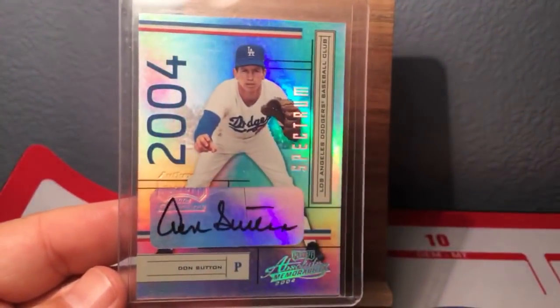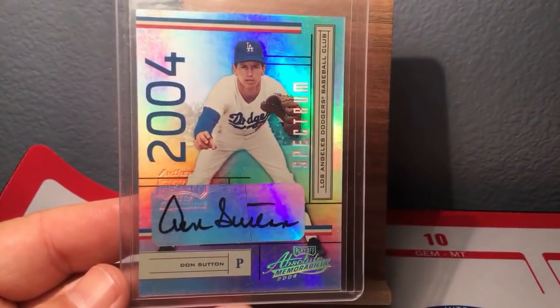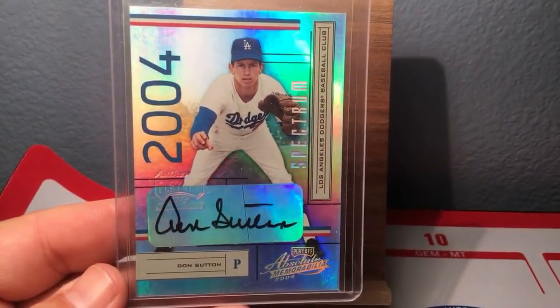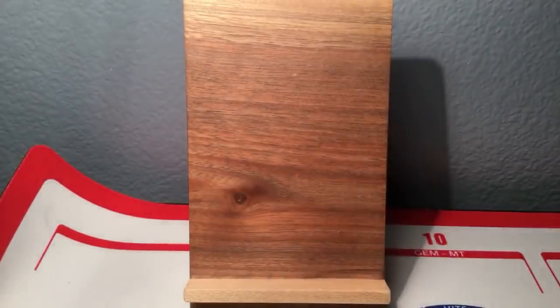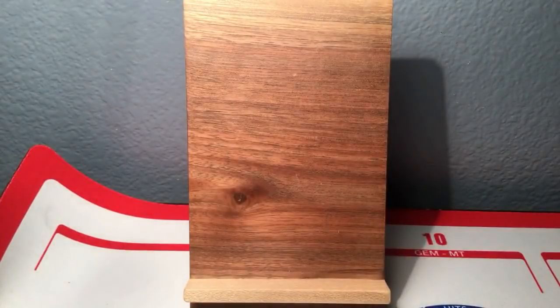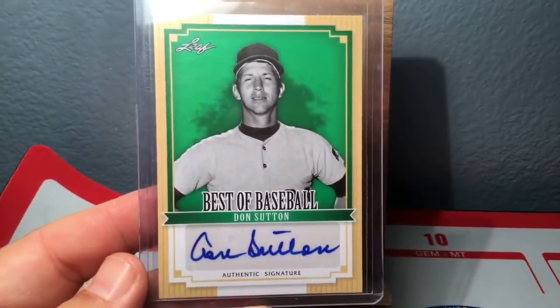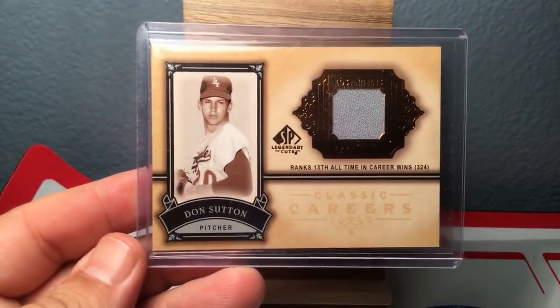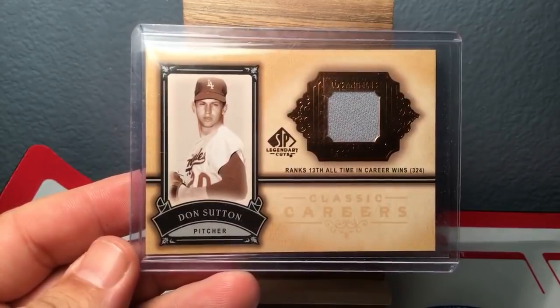There is a Playoff Absolute Memorabilia Los Angeles Dodgers auto. There's one from Leaf Best of Baseball. Don Sutton stuff is cheap. You can get it really cheap. If you just want to find an auto of him, you're not going to have to pay a lot of money to get it. There's a Don Sutton SP Legendary Cuts jersey card.